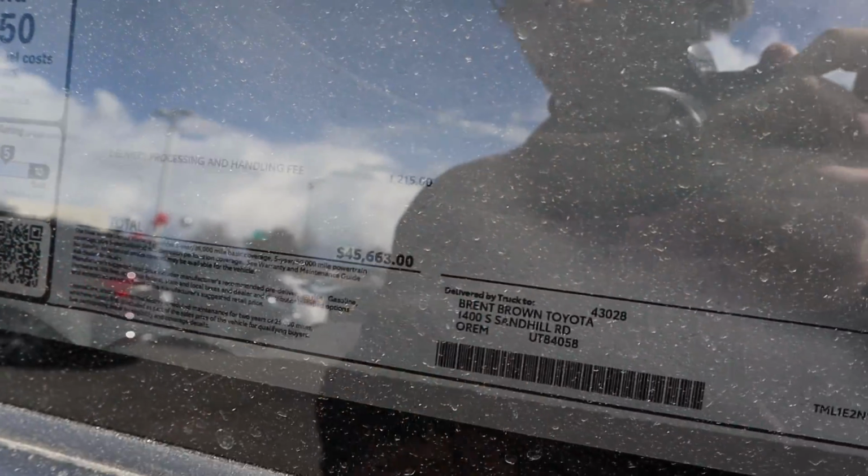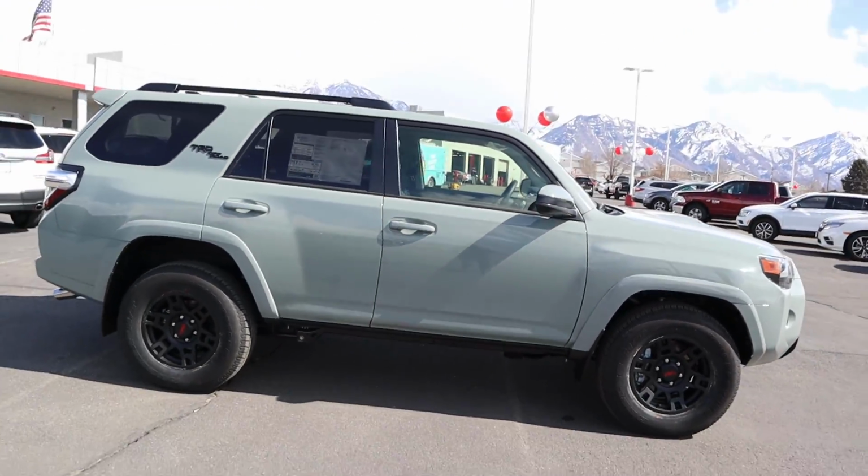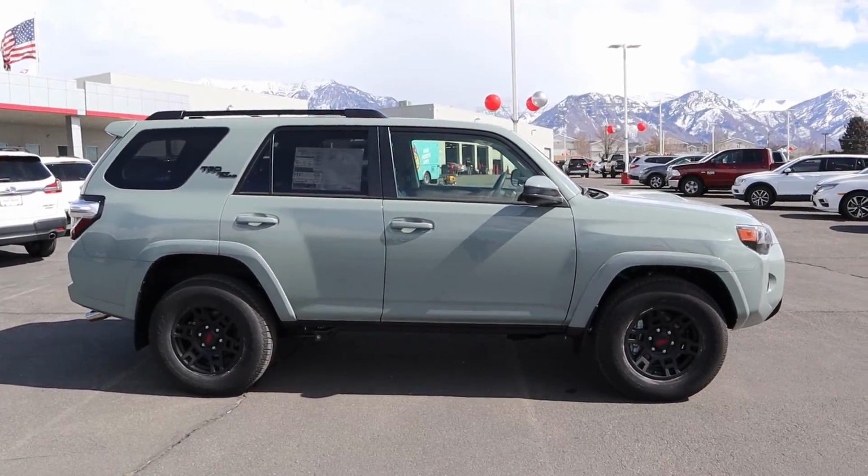Total MSRP, $45,663. Let's see how it drives.